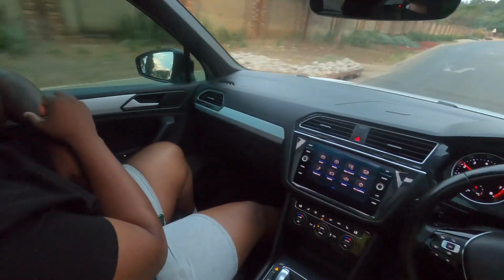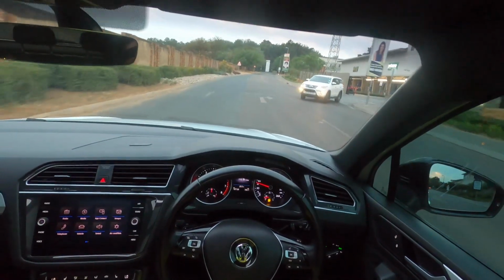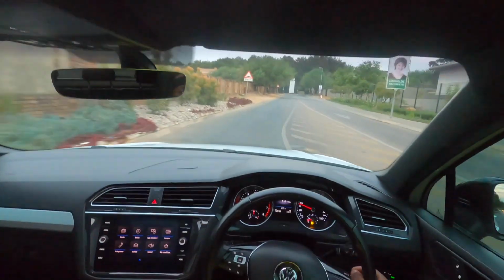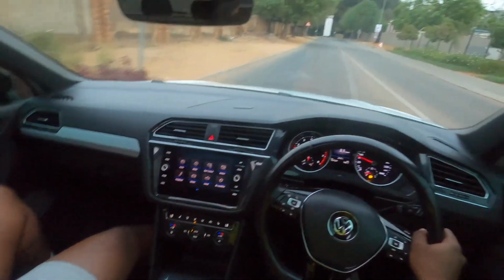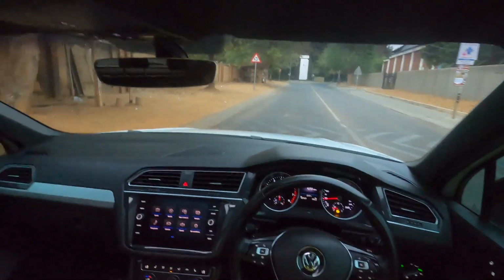And this is my brother here. Hopefully you guys can see him. And yeah, with his son as well. He's sitting at the back, and we're just having a conversation with regards to the car. So yeah, D, what have you found? What do you like, don't like about the car from your time of ownership, I guess?